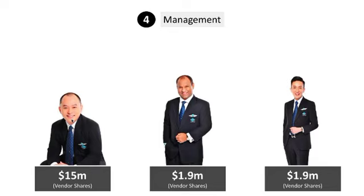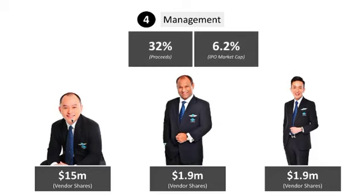So what you want to do is compare the total amount of vendor shares that they sold over the total amount of money they raised plus the vendor shares. The total amount of money they raised is about 40.9 million. And if you include the vendor shares amount, the total amount they raised from the IPO is actually 60.1 million. So out of the 60.1 million, the vendor shares only account for 32%, so it's quite decent. Based on the market cap, it accounts for about 6.2% of the total market cap. So quite a small amount, not much of a big amount. So still okay. At least I know that when they IPO, they never exit totally.